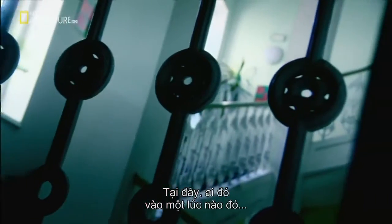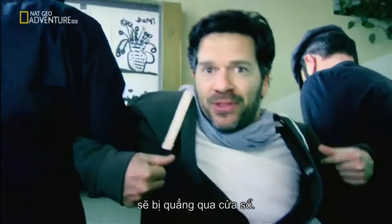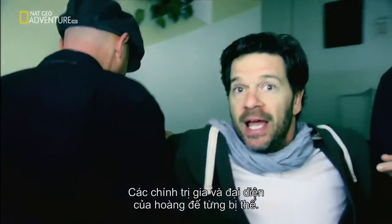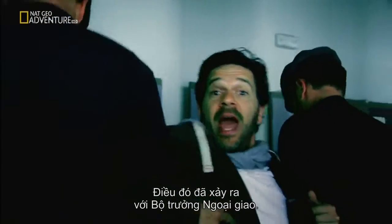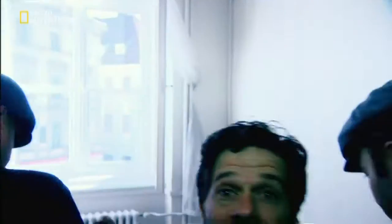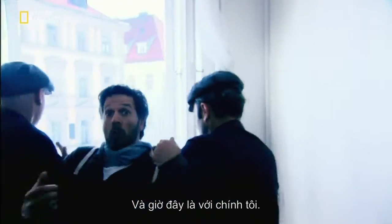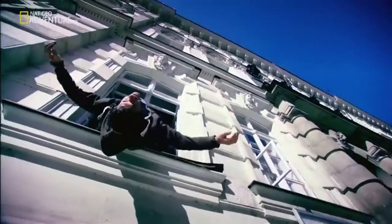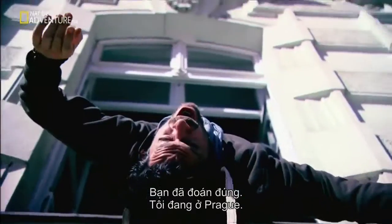Somebody, at one point or another, will get thrown out of the window to his horrible death. It happened to politicians. It happened to a Roman Empire. Why, in 1948, it even happened to the Minister of Foreign Affairs. And now, it's happening to me. You guessed it right. I'm in Prague! Whoa!